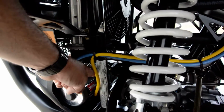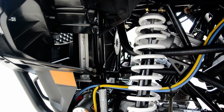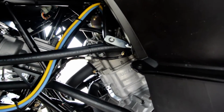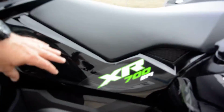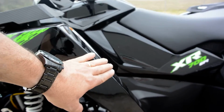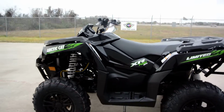This does have the power steering as well as your factory installed Warn 3,000 pound winch right there. So a factory installed Warn 3,000 pound winch, awesome. So kind of a look at your motor in there. I don't know if you can see, but the oil filter is right there, really easy to access. They have these panels that are easy to remove. This is actually a painted finish on this, even though it's black. It's actually a black painted finish, so it has a really nice shine to it. This is really a great looking four-wheeler.